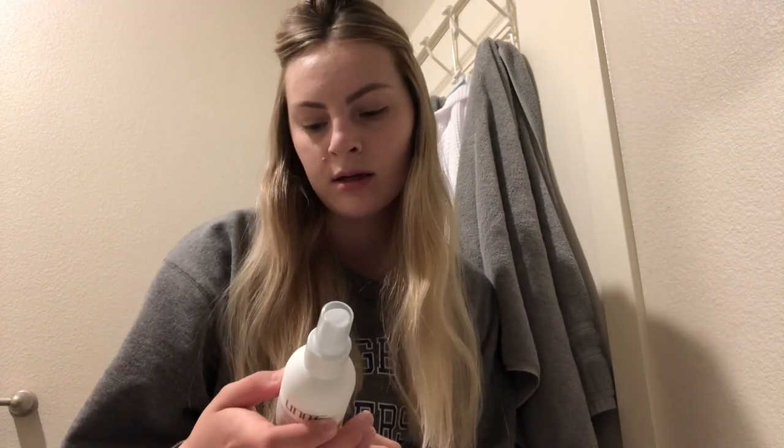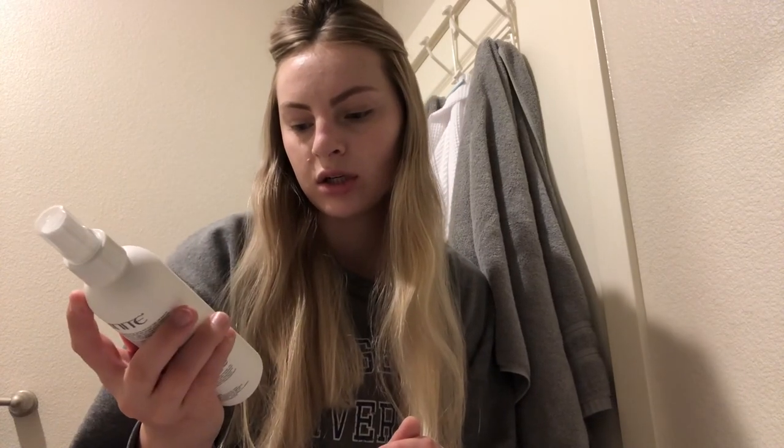I washed it last night, and then when it was almost all the way dry, but still a little damp, I put in this Unite 7 Seconds Detangler Leave-In Conditioner.